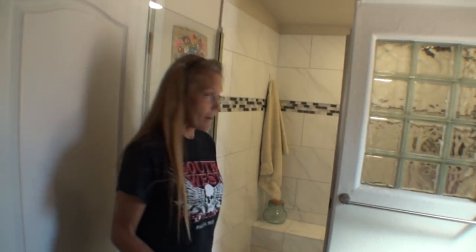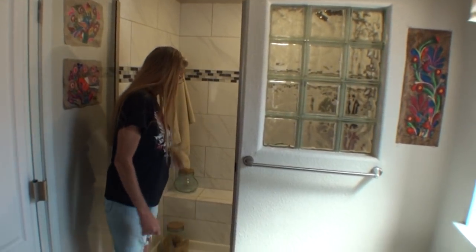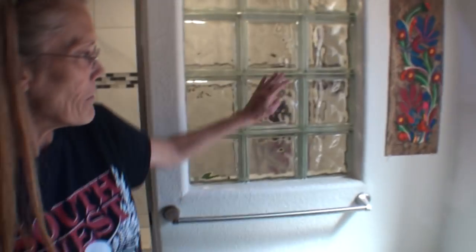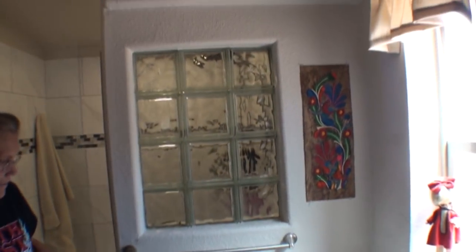Hold on a minute. Now, where do you turn the lights on? I forgot. Yeah. I got light in the shower too. Of course. Now, was this extra? Yes, it was. But it was well worth it. So I got a full bench seat, and a big rain shower head, and it's an awesome shower. I love it. And then you got your tile glass. Yeah, you got it really rigged up nice in here.